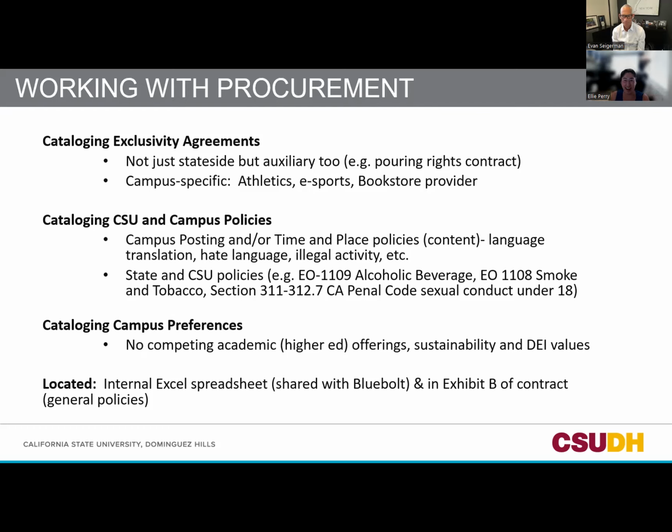So things like that. Another common example, esports, if you have that on your campus, they have a lot of exclusivity contracts. Sometimes it's space limited though. Another thing we didn't think about, bookstore provider, right? We have a third party running our bookstore, and they have in their contract that you're not allowed to advertise other bookstore providers, right? So all these little things, and actually tabulating that into a master spreadsheet of, okay, these are all the things that we're not allowed to sell advertising space to competitors.